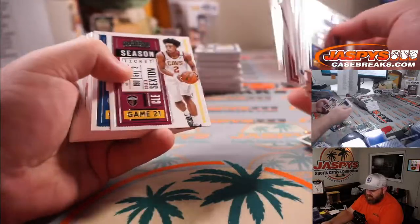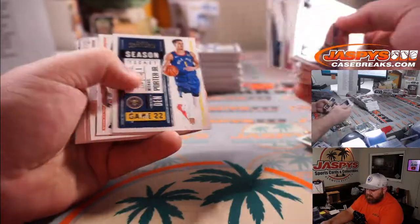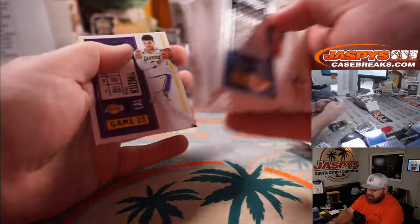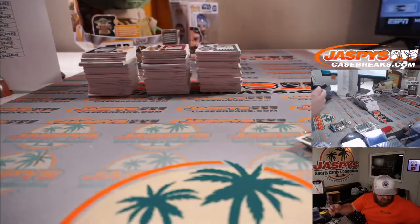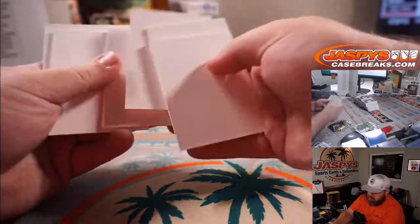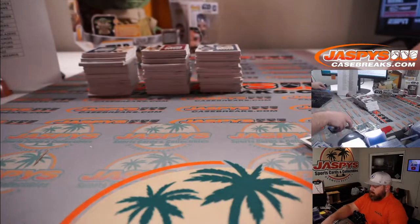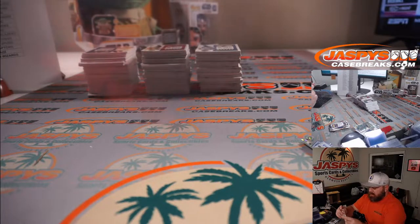So this is that box we just went through. I just want to double check and make sure I didn't miss anything, for you and for my sake, right? Okay, so that's that stuff. Here's all the stuff come out so far. Nothing stuck to the back. Okay. So I think we are short one auto.